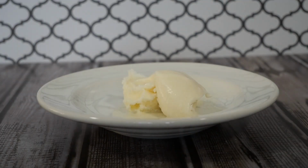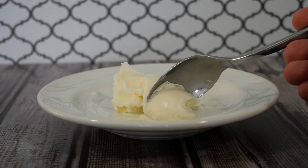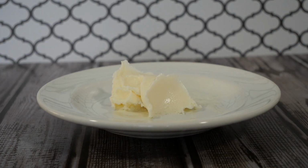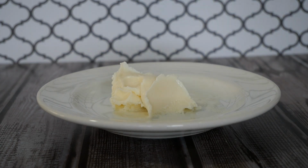15% is a notable step up. It's sweeter, obviously, but I'd also just say that it's sweet at all. It tastes like ice cream rather than butter. In my handwritten notes, I have the word sturdier. There's something going on texturally that is different, but also difficult to characterize, at least at this phase.